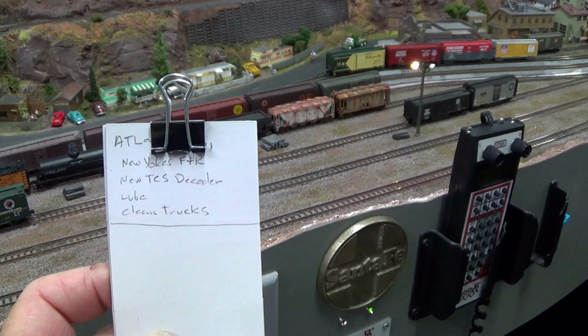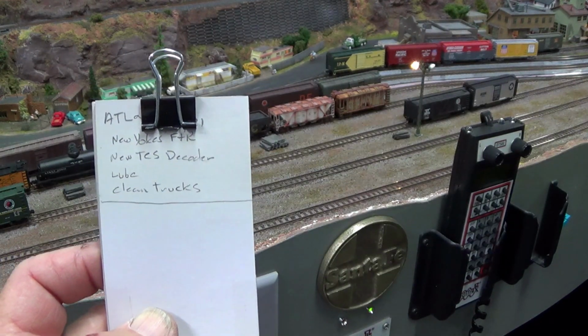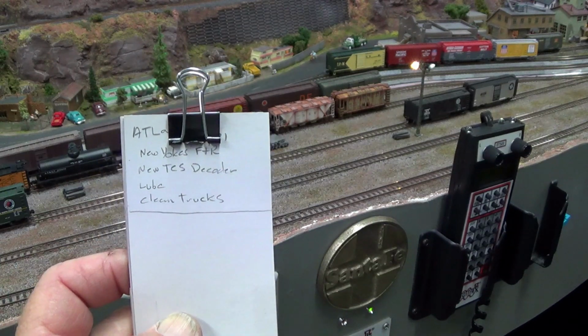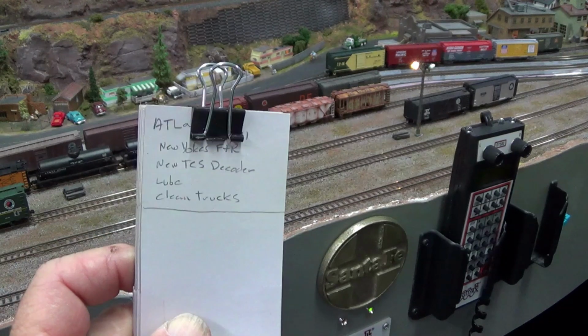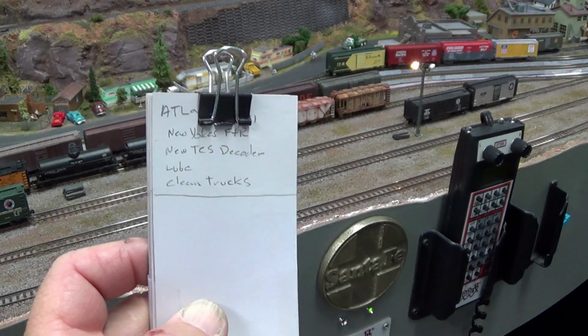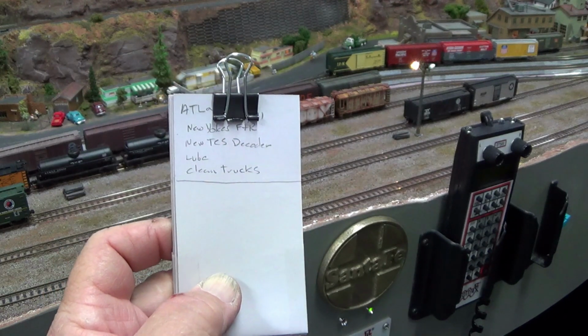I lubricated it and I cleaned the trucks, and I did that with all three of the SD24 and 26s I had. So they are all spiffed up. They are now out at the fairgrounds because the fair starts this Wednesday, and I'm planning on running them out there for a little while and try and get them all broke in.